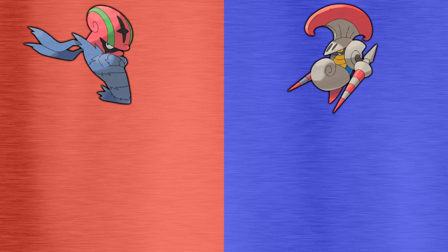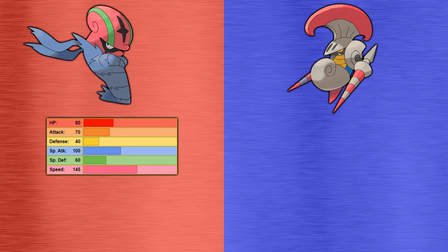Firstly, Accelgor is an incredibly fast Pokemon, boasting 145 base speed, with fantastic special attack and decent defense, and below average physical attack. Its special defense is fairly lackluster too, and its physical defense is absolute garbage. The aim of this Pokemon is very much to hit fast and kind of faint just as fast.